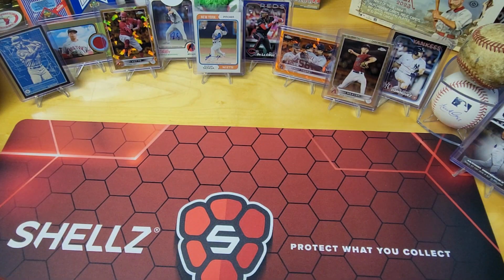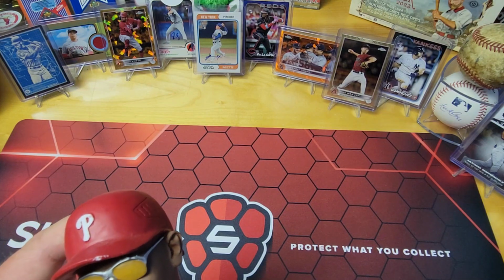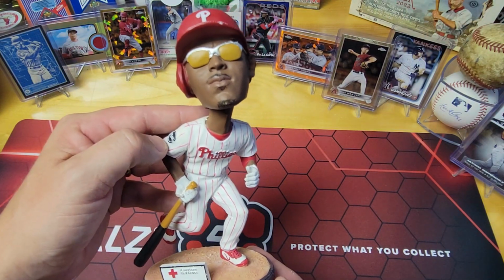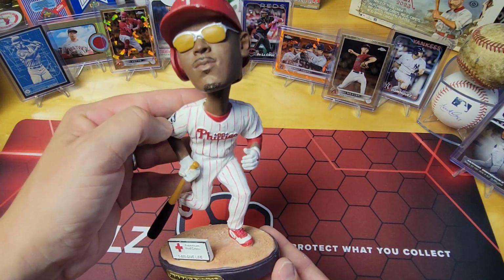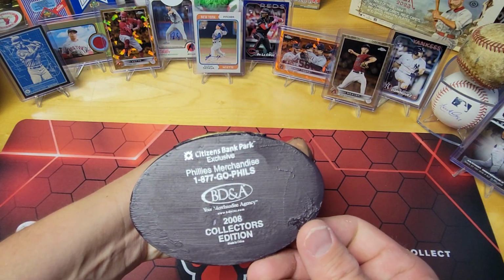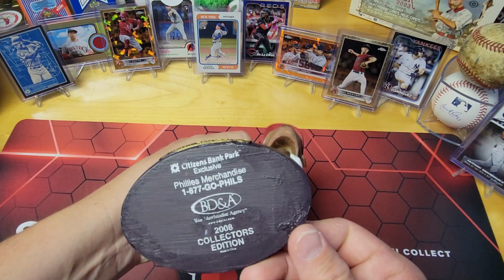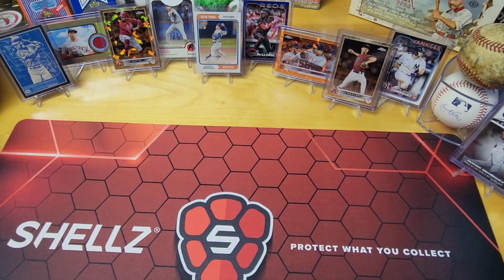All right, those are a couple old timers. Let's get into some of the guys from 2001 to 2011, I guess. And this is one of them. This was the first guy on the scene. Jimmy. MVP. Very nice. This is from 2008 Collector's Edition. With the glasses, of course. Looking like Jimmy.